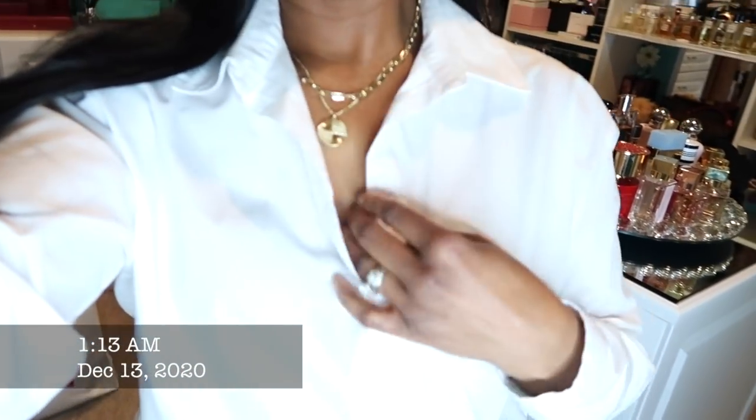This is pretty much what I'm wearing. I'm just gonna wear a white shirt, white button up, and I've got some black jeans on. Don't look at the mess down there. And I think if it wasn't for the circumstances that we're in, I would have loved to put on a beautiful red lip, you know, just to give it a little pop and bring it to life.